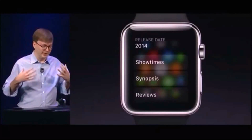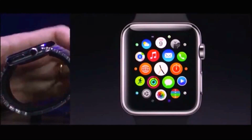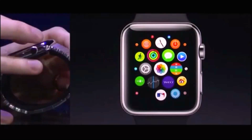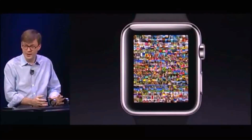So you can use a lot of Siri functionality right here on your wrist with Apple Watch. Now we also looked at how you can carry your photos with you. And it's almost like having a little locket of photos right here with you. So we've got a Photos app here. And now, of course, precious photos number in the hundreds rather than a couple.